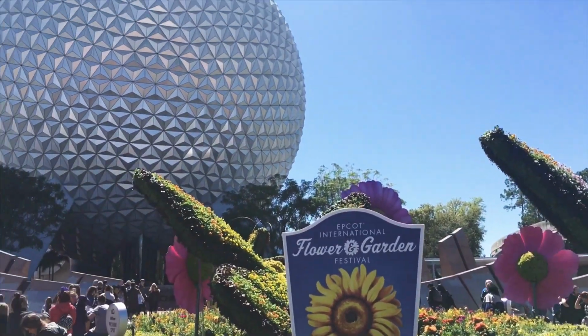So definitely do that. Tip number 2 is to make sure that you get to the Flower and Garden Festival early. Epcot usually opens around 9 a.m. and on the other side of Epcot, World Showcase usually opens at about 11. The reason why I say get there early, about 9 a.m. when the park opens, is because I'd rather you go explore Future World, get all of that done in the first 2 hours. Go over there, get on Soarin'. You can do Living with the Land. You can even go over to Figment, and at the same time explore some of the topiaries that are currently in the Future World Showcase.